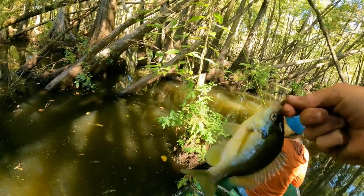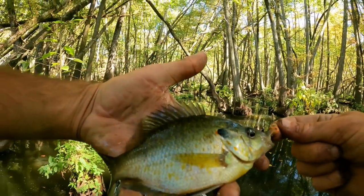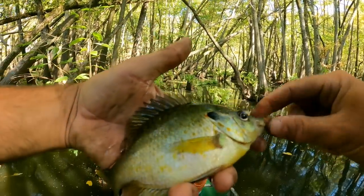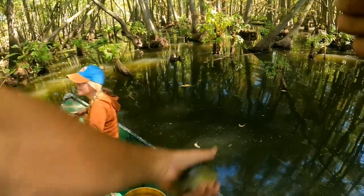Is that a red ear? It's a red ear. Mm-hmm. Purebred. Purebred baby little red ear. Look at that. Beautiful little red ear. Where's his big daddy at? Might already be in our bucket, to be honest with you. We'll see you.